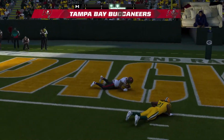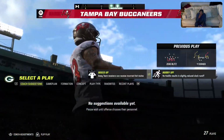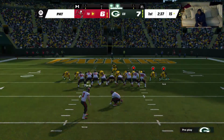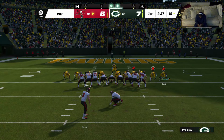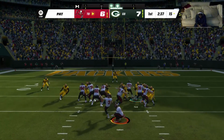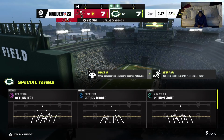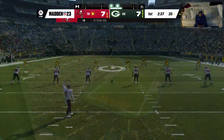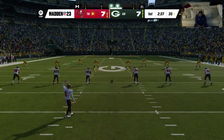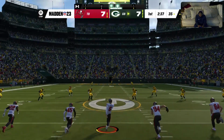And in for the Buccaneers touchdown. Mike Evans, 29 yards. And the Buccaneers are an extra point away now from tying this ball game. Extra point put through by Saka, and we are tied at 7. So all even at 7 now as they kick it away.